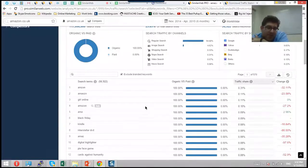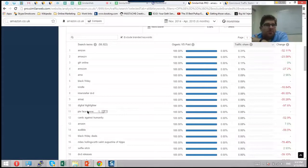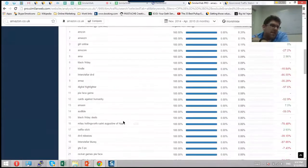Now we can look back and we can still see, okay, here's Kindle and Interstellar DVD, and we can see what are the top different products that people are searching for on the search engines and finding Amazon organically. And this is amazing data for anybody who does SEO. You'll be able to look and see, okay, which SEO keywords are most important for my competitors, and you can start to take this traffic, you can start to take the share of voice from them.